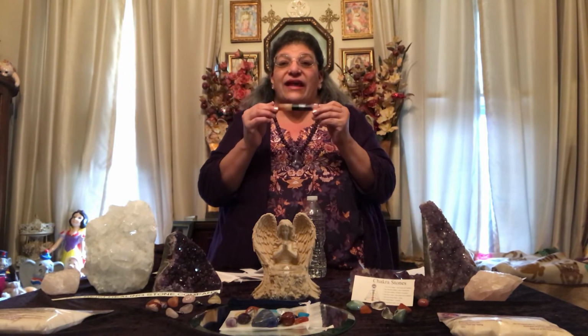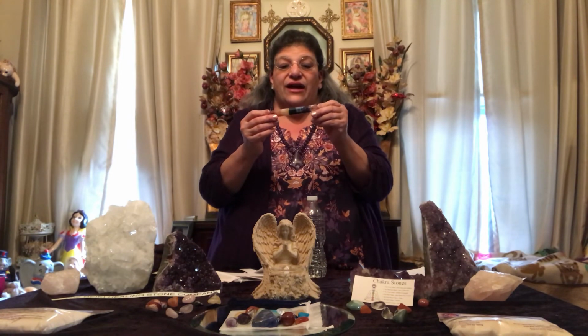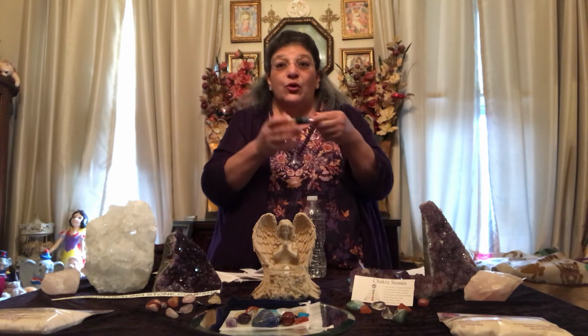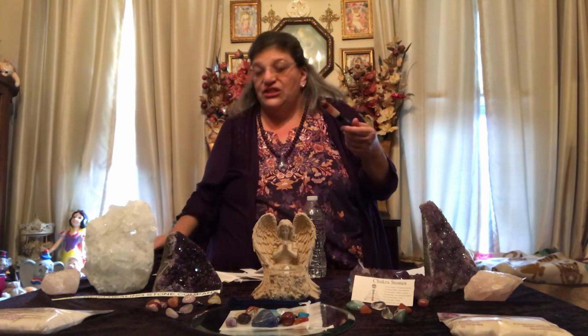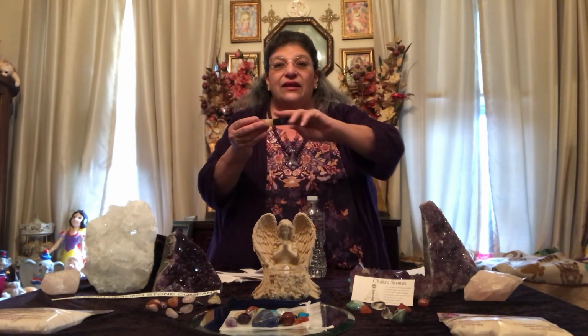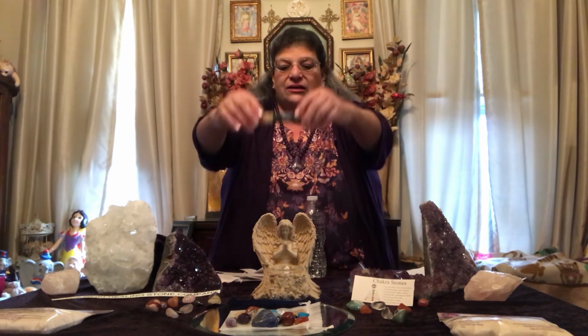The only thing is you do not want to drop this. It will shatter like glass. They're very fragile, and this also needs to be cleansed if you use it from person to person. And it's just as gentle as on a damp towel with the salt mixture, like that. That'll cleanse any energy that was left on there from the past person.